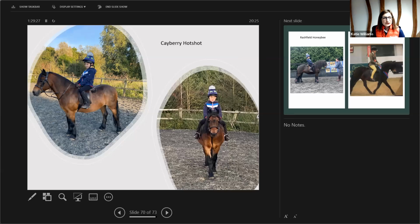What's the most common error or mistake, if there is such a thing, when you're judging around the country? What's one of the most common issues that people make that gets them marked down? I think probably not preparing enough, and probably getting the wrong pony rider combination.